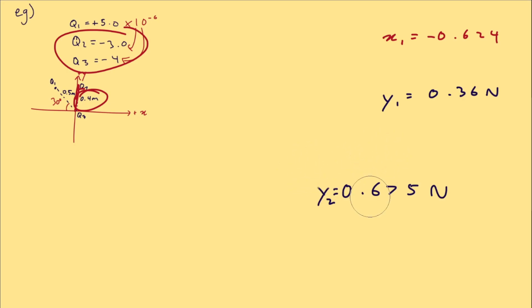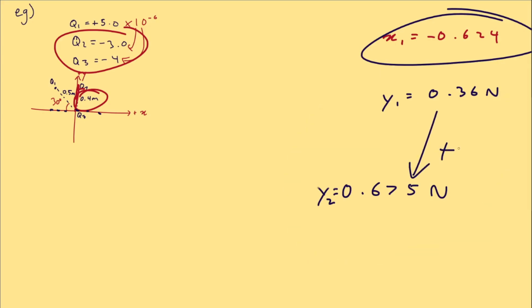So now we're ready to add up all of this together. We add up all the x and y components separately. So all of the x components, well, there's only one, so this is the total x component. In total, for y components, we just have to add these, which gives you total y as negative 0.315 newtons.